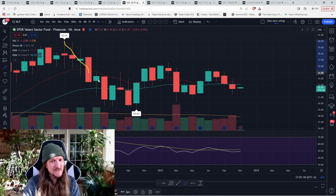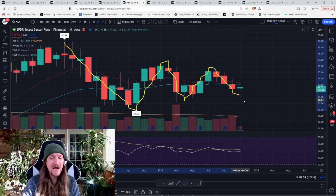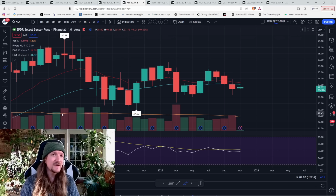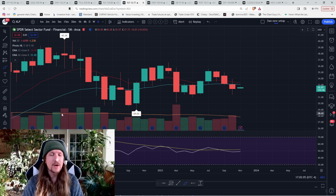The key here for XLF is the monthly higher low in this equilibrium. Bulls have to confirm the daily uptrend. If they do, we start talking about the potential of a monthly higher low to remain within this equilibrium. The direction that XLF breaks this monthly equilibrium is going to have significant implications for the broader market for me.